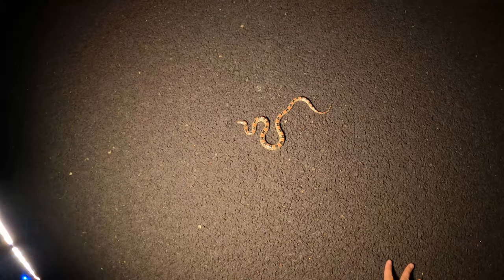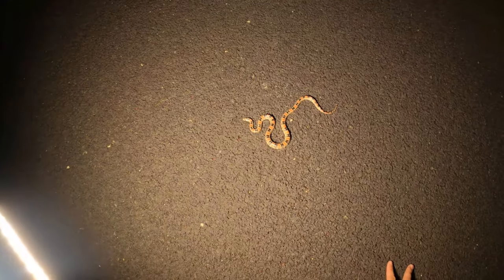All right, guys, snakes are starting to move. Let's see what this is. Wow, what a pretty long-nosed snake. I'm gonna go ahead and get him off the road and get some photos and video of him.